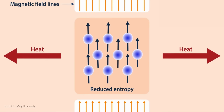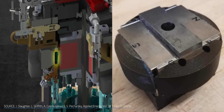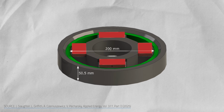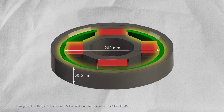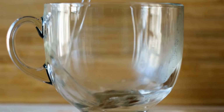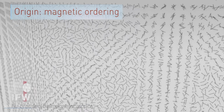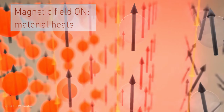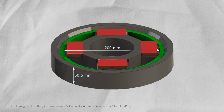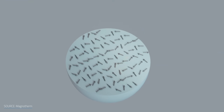Then you apply a magnetic field. Gadolinium is one of the most common materials that these devices can apply magnetic fields to. That's because gadolinium is one blade in our magnetocaloric multi-tool. In the presence of a magnetic field, gadolinium atoms align themselves in the same direction.